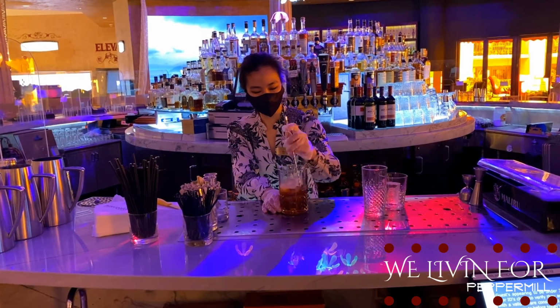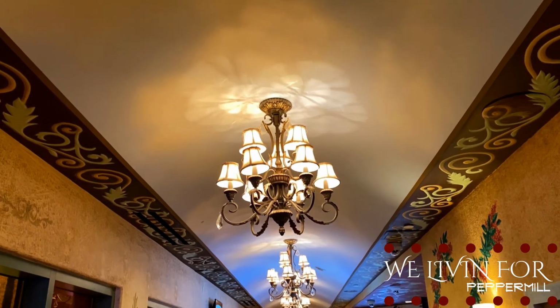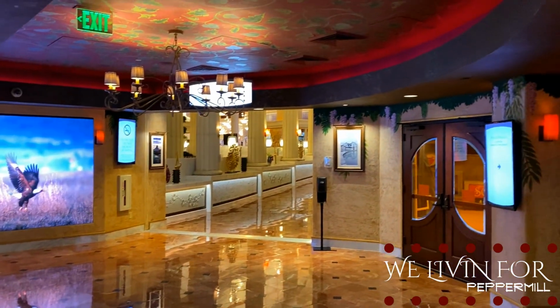Yeah. Especially at the Terrace Lounge, they were so nice and so accommodating. Yeah, the Tuscany Tower area, they really step it up. Not saying the other part of the resort doesn't, but it's definitely noticeable there. The quality is amazing. Especially, and this kind of goes into another thing that is just so amazing, the decor. Peppermill brings it, and we've shown you so much of it already.